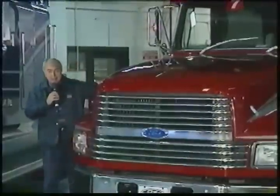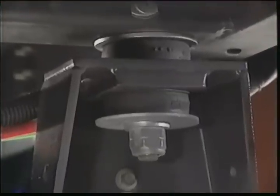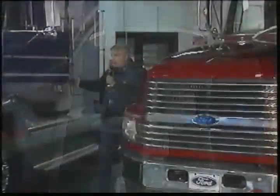Also, in this LTLA model, Hydra mount suspension is standard for the cab, and that helps to smooth out the road and take some of those road noises away. Standard mount on the Freightliner, solid rubber, although they do have an air hydraulic cab suspension system as an option.